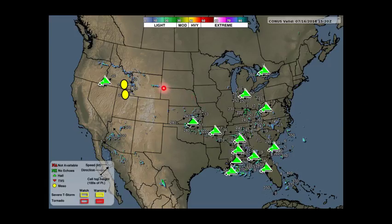And again, here's hail warnings all across here, and those are pretty scattered. And then a couple severe thunderstorm warnings, and those look like they're going to be more for later today, so that's more of a forecast issue.